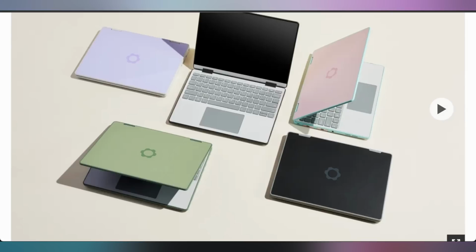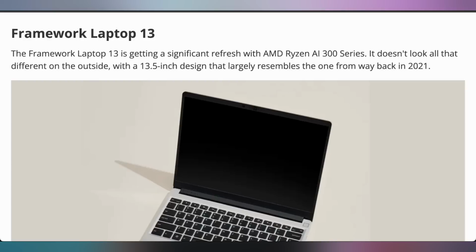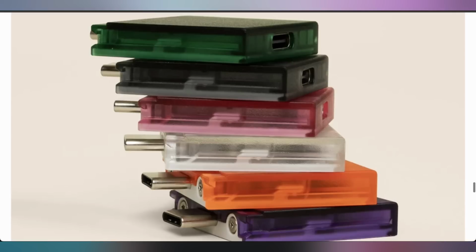Additionally, they announced a 12-inch laptop, which is a 2-in-1. It's going to be a touchscreen. It looks cute, different colorways. They also announced that the Framework 13 is going to be getting the Ryzen AI 300 series upgrade, and they also upgraded their dongle adapters for USB-C specifically, where it comes in various different colors. Even though the laptop only still comes in the same old silver, you can add some zhuzh and flair to that PC that you're trying to get from Framework.